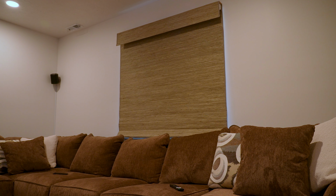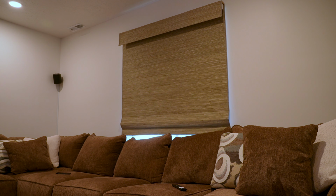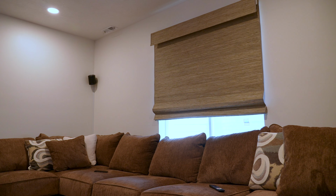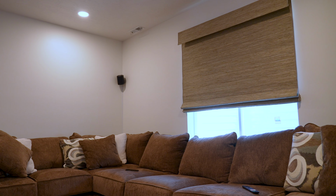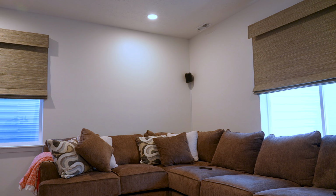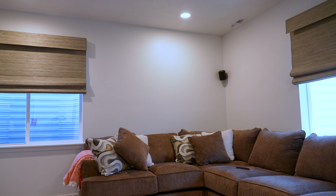Let's talk about battery life. SmartWings says the built-in battery on the motor of these blinds lasts up to 600 full up and down cycles of the blinds, which roughly equals about 6 months before you have to recharge them. And that's opening them once a day.